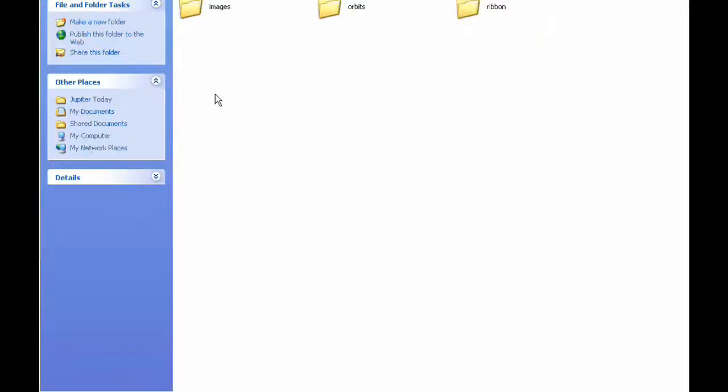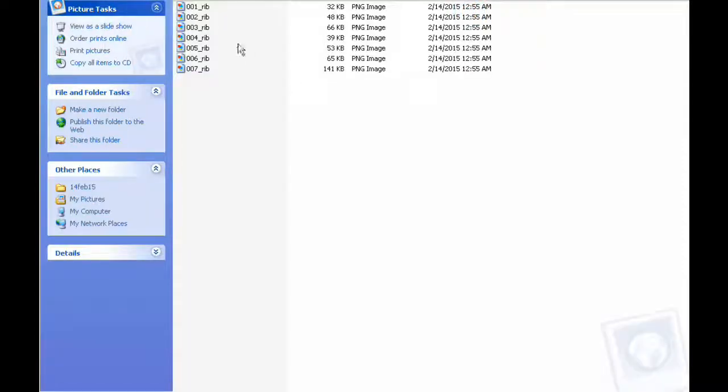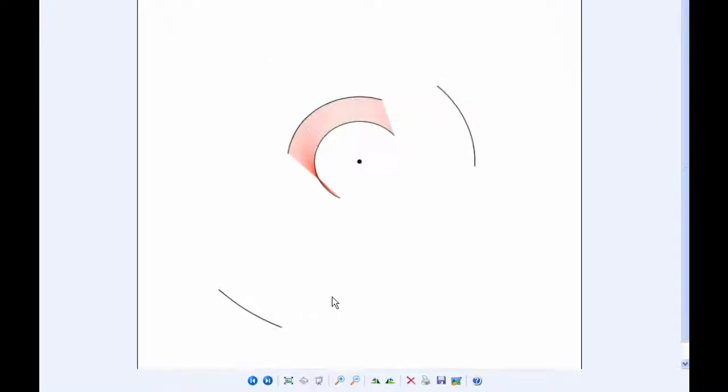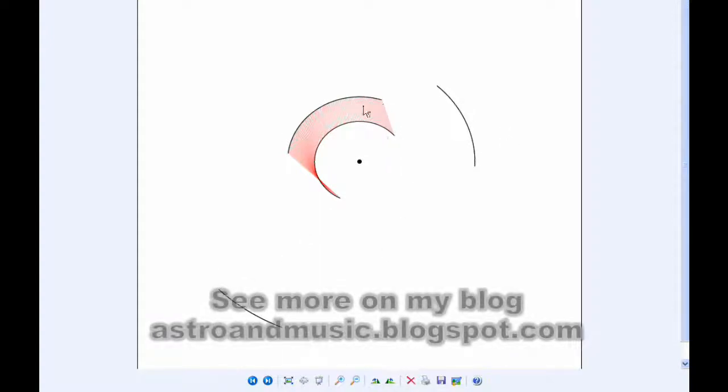Just looking at the temporal connections between the moons of Jupiter. So these are the same orbits as you just saw before, Io, Europa, Ganymede, and Callisto. And I've just connected the same times to make these interesting shapes.